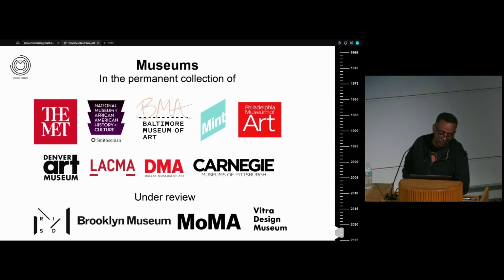These are the museums that I'm working with. Take out Vitra. It should be updated. They're coming up, and RISD has already acquired, so this is an old list. Brooklyn and MoMA are in the works. But since the Met acquisition, all of these have come on board.